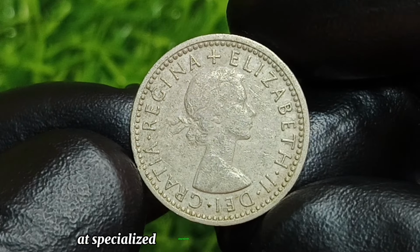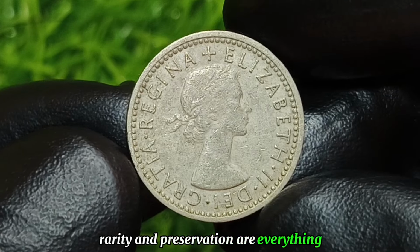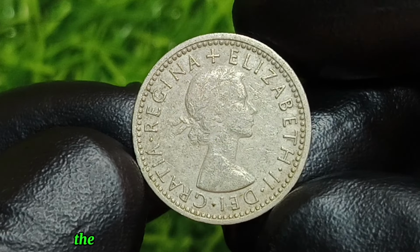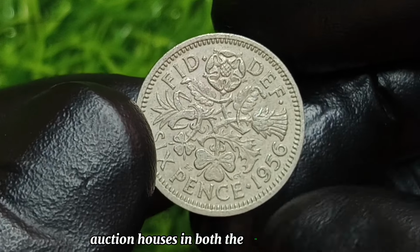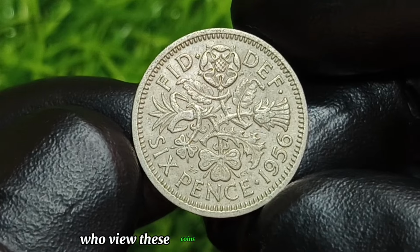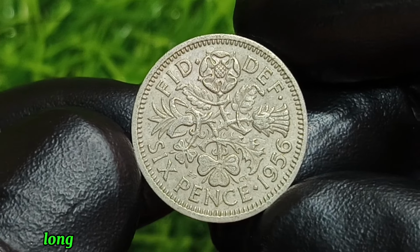at specialized auctions. In the collector market, rarity and preservation are everything, and when it comes to the 1956 sixpence in excellent condition, the value continues to climb steadily each year. Auction houses in both the UK and the US have recorded growing interest from investors who view these coins not only as collectibles but also as historical assets with tangible long-term worth.